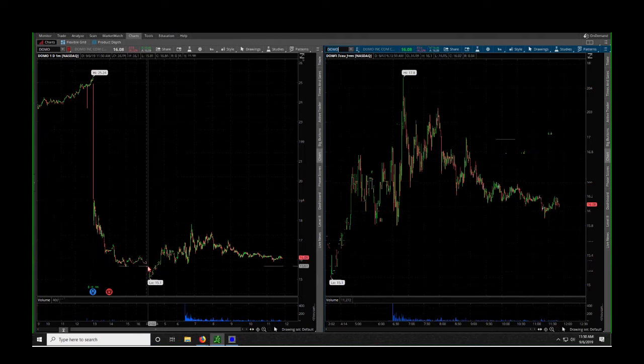So I suggested to the chat room, go ahead and go long the stock at $16 and look for the stock to hit 18 at the open. And then it'll top off and fade. And I'll show you the stock.